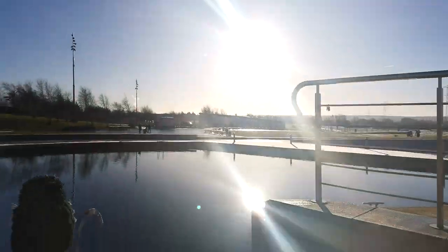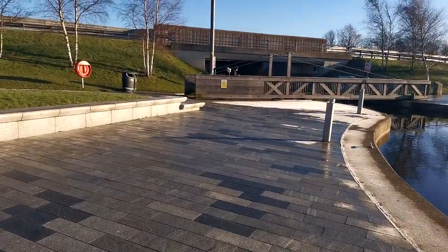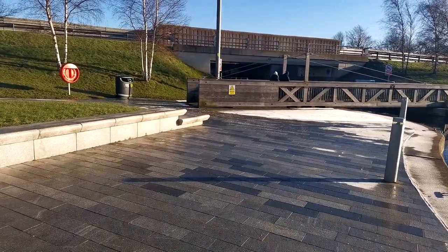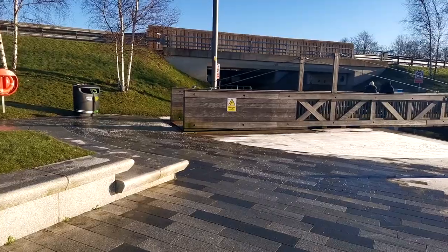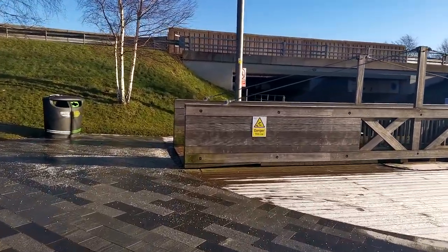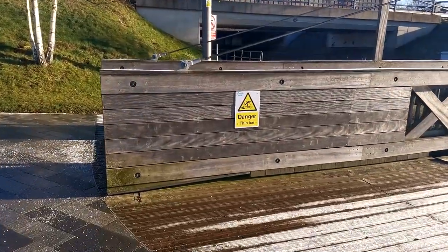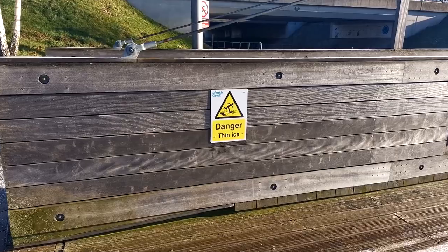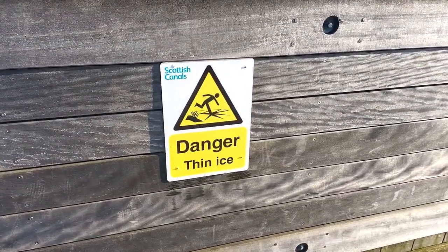But yeah, as for the Kelpies, these are the angles, these are the shots that everybody who's interested in them has seen a million times before. So let's get over to the visitor centre, let them know my intentions today. Because I didn't spend all this money on a drone with a nice camera to have it sitting in my bag all the time.